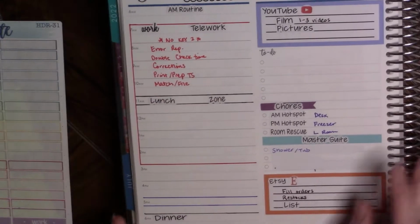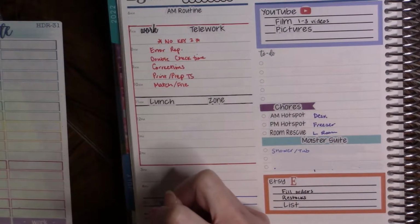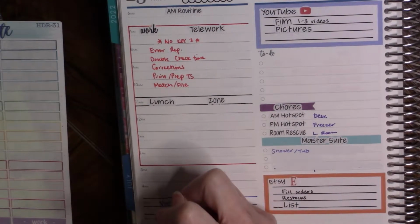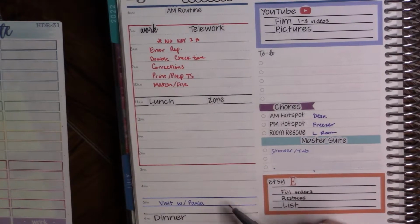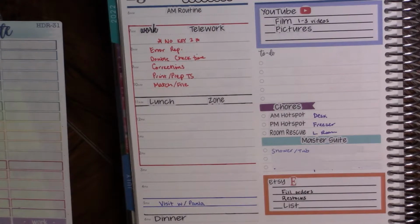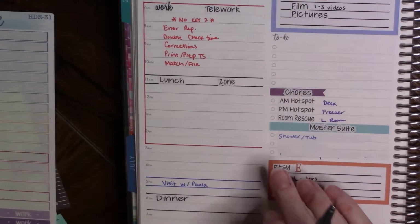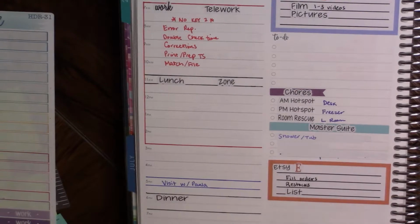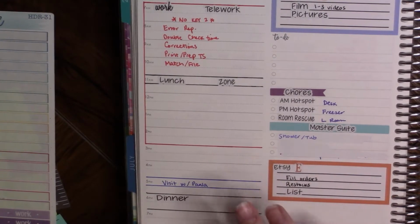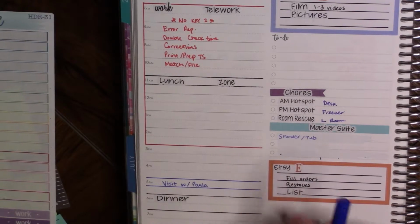And I need to add in visit with Paula, my fiance's mother, who is in a nursing home. We're hoping we get to visit with her, but that dreaded virus has hit somewhere in the nursing home. So right now they canceled the visit for this week. Hopefully we can visit her during this scheduled time.